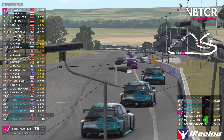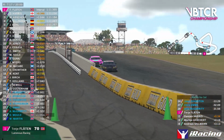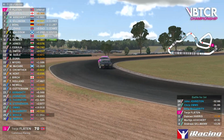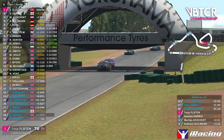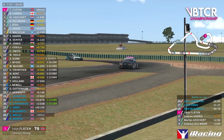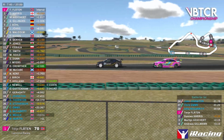But out at the front, Flarton still leads from Harris with Gilmour third. Johns, Malcolm, Hagen, Denyer and Jones rounding out your top 10 with 7 minutes completed. This top 5 is really pulling away from Johns in 6th place. You can see on the track map on the right hand side of your screen right now, just visually what the gap looks like. Now with a clear track ahead, quite a way before they hit any back markers, this is prime time for Flarton to set down some solid laps.